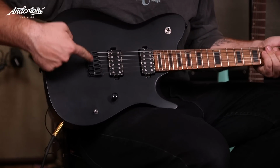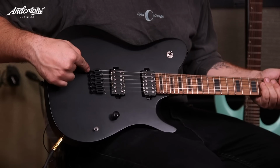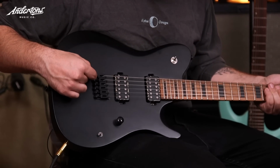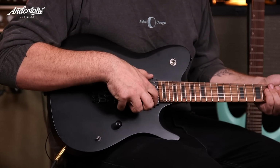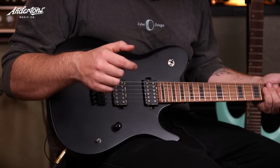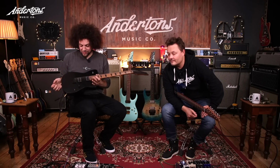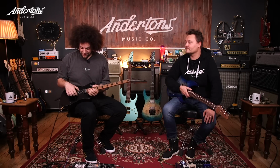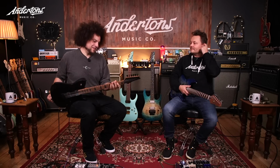For example, the bridge pieces are all individual. I guess if you beat the hell out of this guitar, you could just replace the individual piece. It's loaded with Bare Knuckle goodness in the bridge and the neck. These are loaded with Bare Knuckle Aftermath pickups, which I actually have in one of my guitars, and it's just full on. It's full bore. It's designed to be aggressive. It's not a clean beast, is it?